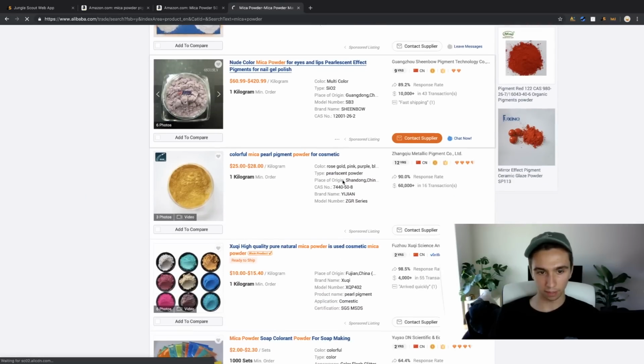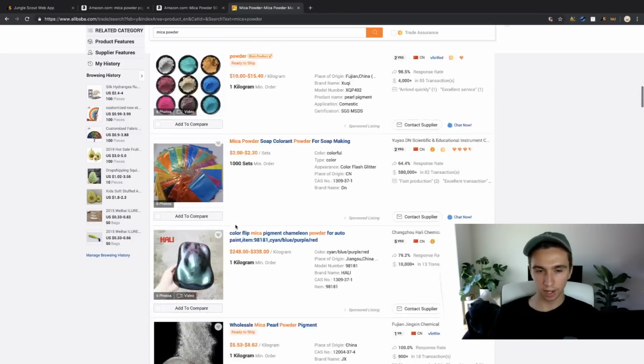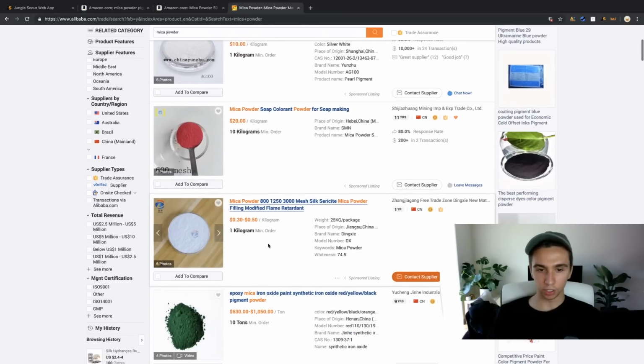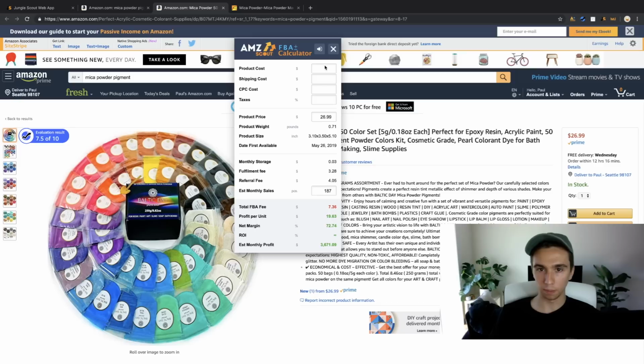Maybe we could even do like a mica powder set. It's hard to tell what the quote would be per kilo. $10 a kilo. Yeah, I don't know how to quote this. This would be something you'd have to actually talk to them for. Sometimes if it's a simple product, you could just get an idea of how much it'll cost. $26.99, maybe their product costs like $7 or $8. Let's see. That's what I would guess.